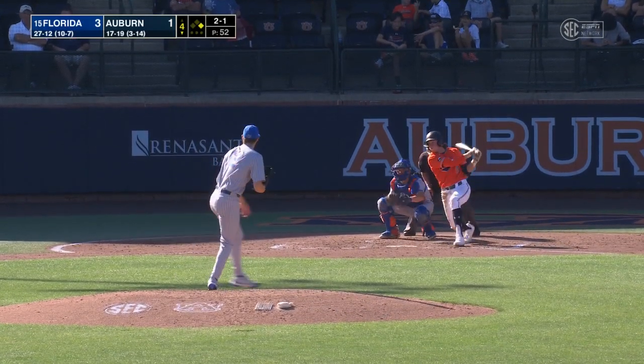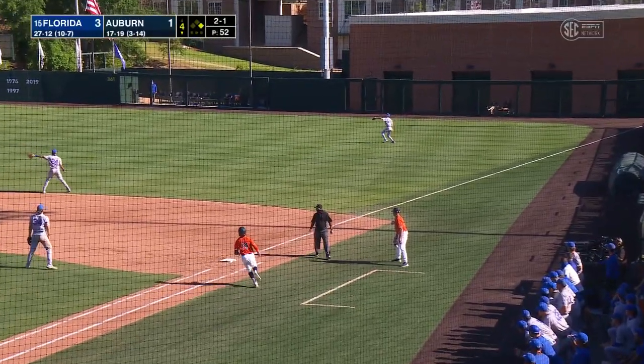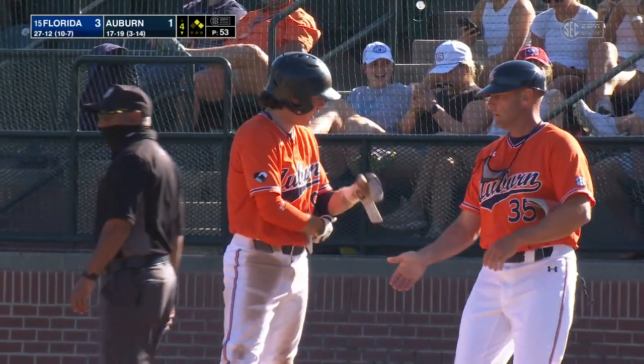The delivery. Hit on the ground, past the first baseman, and into right field. It's a base hit for Brody Moore. Station to station, they're at first and second with nobody out.